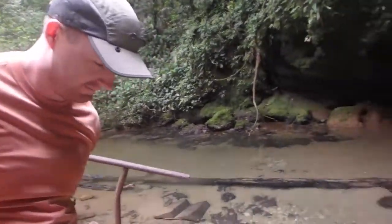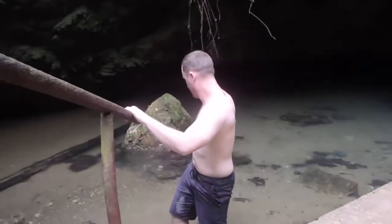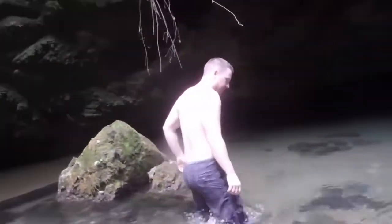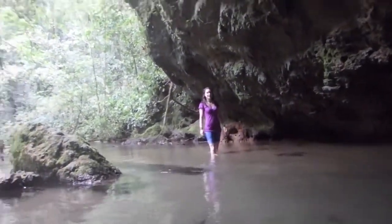He's going in. It's cold, isn't it? Not super cold. Not Jersey cold. Not Jersey cold. It was like, we're the only ones here. There's bats all over in here. Can you see it? A little bit.